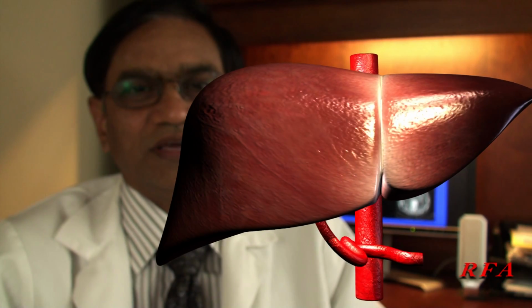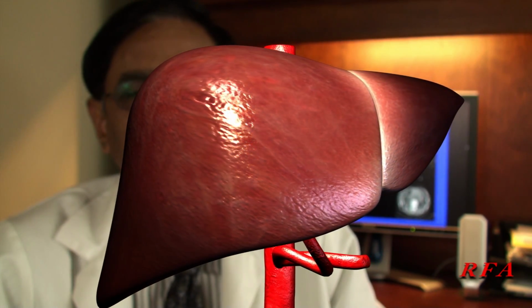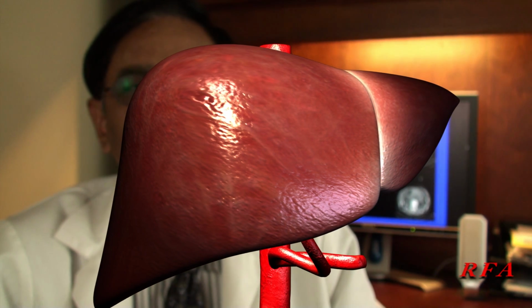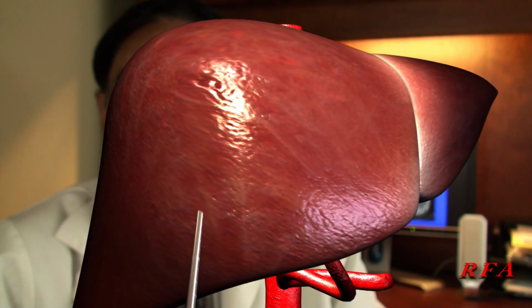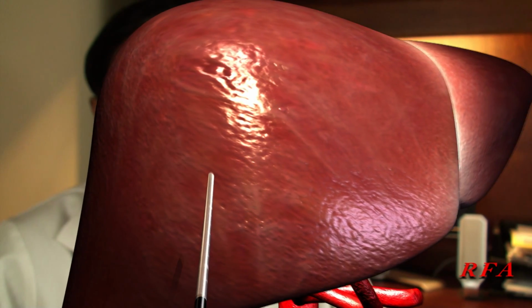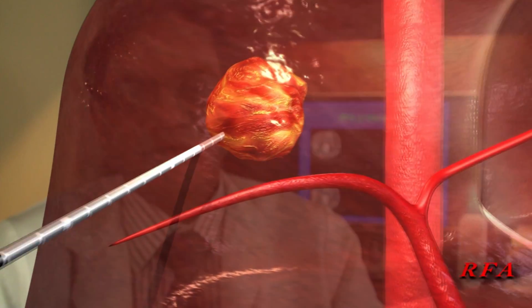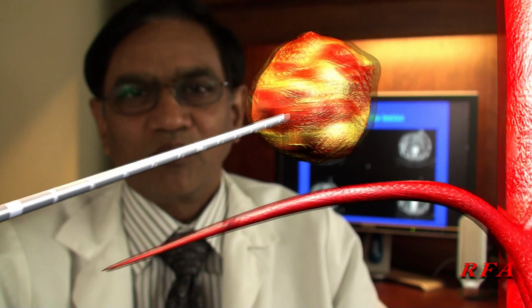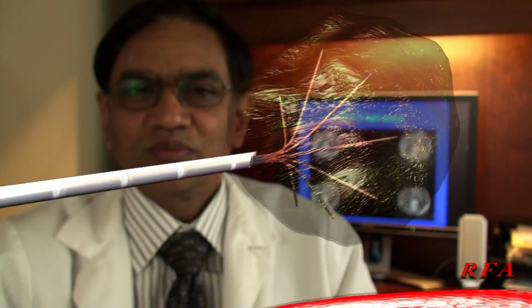First, we give local anesthesia and moderate sedation to the patient, and we make a tiny skin nick to introduce a probe. And this procedure is performed under ultrasound or CT imaging guidance to precisely localize the tumor. Once we have done that, we introduce the probe into the tumor. The prongs of the probe are open. It opens up like an umbrella, covering the whole of the tumor.